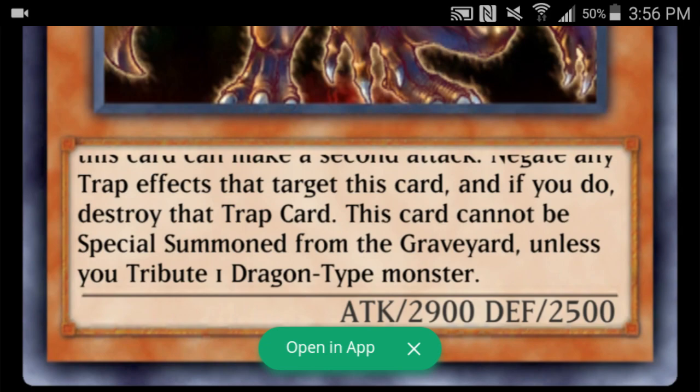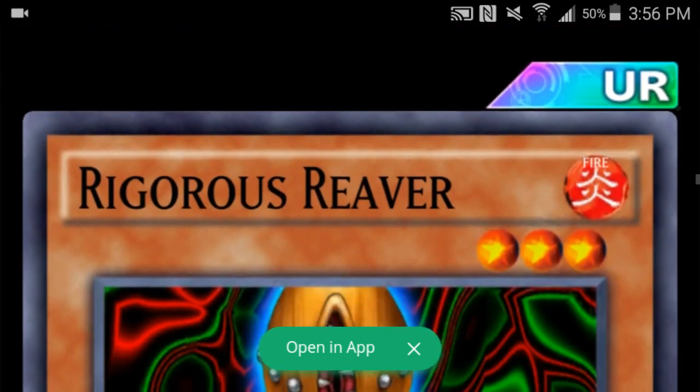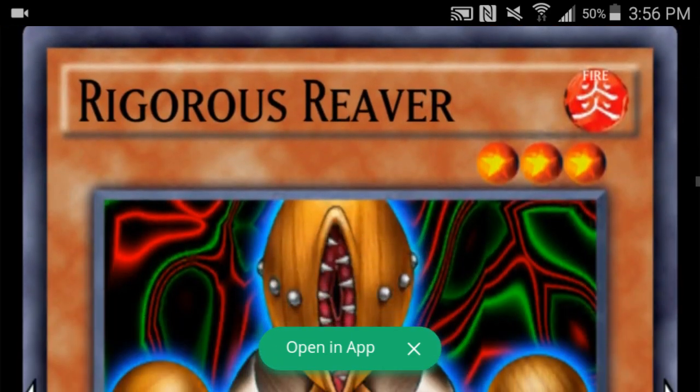Wait a second. Hold up. This actually is a really good card then if you're running a dragon deck, because if somehow this guy dies, you can summon a dragon monster and then tribute it right away to special summon him. Whoa, that's actually OP. Jeez. Well, you better watch out, guys.